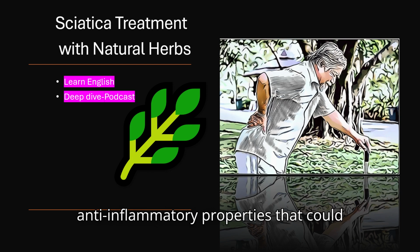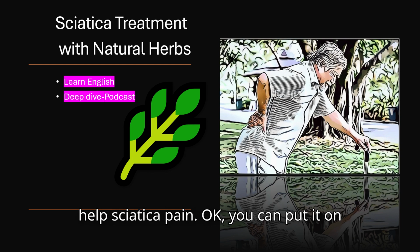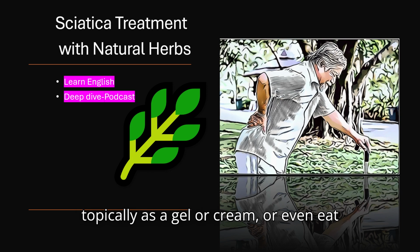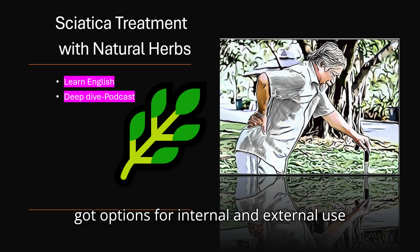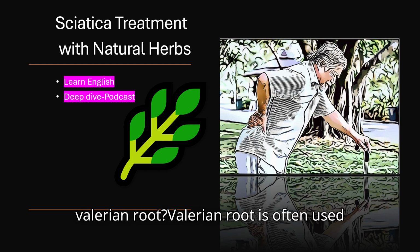But it also has anti-inflammatory properties that could help sciatica pain. You can put it on topically as a gel or cream, or even eat it as juice or supplements. So we've got options for internal and external use with that one. Exactly. What about valerian root?